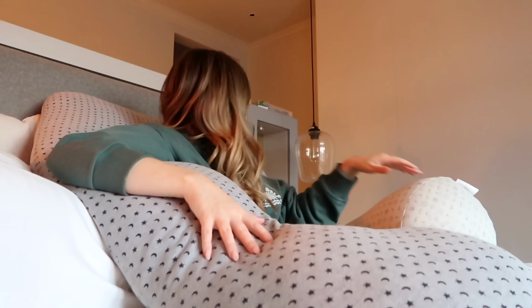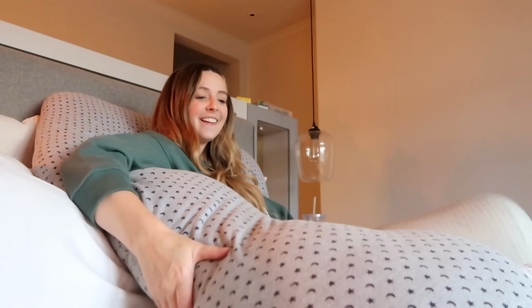Look at me. This just feels so flat. When I put my leg on it, it doesn't really do anything. And then I can't really put my bump on it because there's not enough weight under the bump yet to hoist it over. I'm tempted to get one of those triangle pillows, put it round the bump, and put my leg over one end and my arm over the other end. I don't know, but I need your pregnancy pillow recommendations.